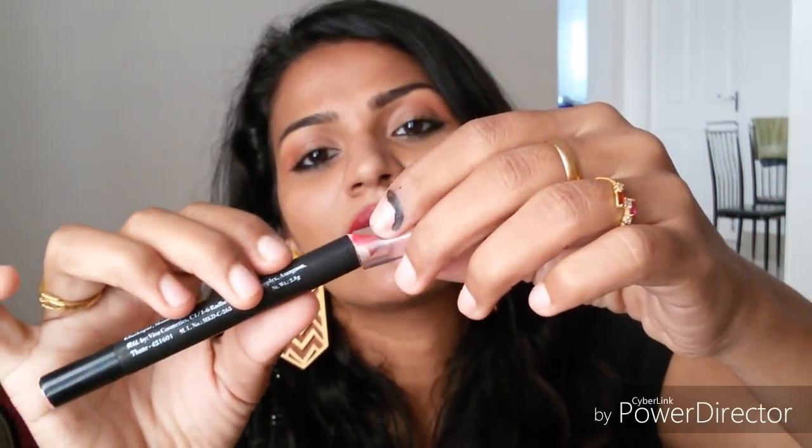The cap is tight. There are 2.8 grams of product available. This crayon is sharpened. That is a minus point. I sharpen these products, and this is a pointed tip. But there is a sharpener available. And this is creamy.